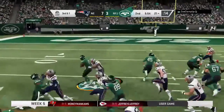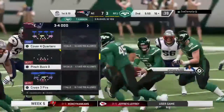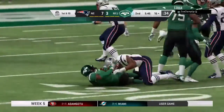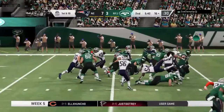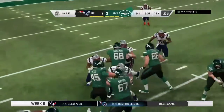On 3rd down, it's Cannon, and he picks up the first down yardage as he takes it down to the 16. Just 4 yards on the pickup, but that's good enough to extend the drive. First and 10 at the 16-yard line.